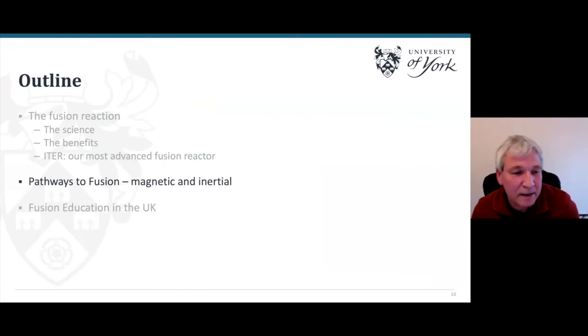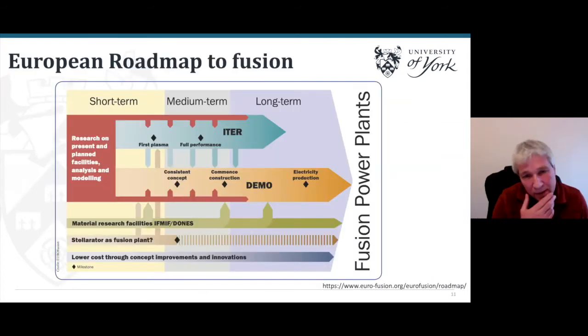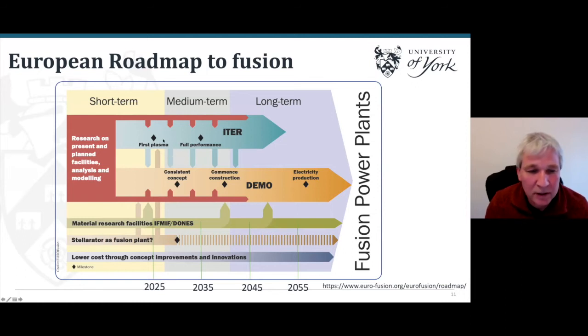So that's looked back to the past. You want to look to the future. Where are we going in the future? Well, this is the European roadmap. And so you can see lines on this representing ITER, as I've just been talking about, going into the future. Let me put some times on it. And you see that ITER first plasma is around the middle of this decade, but full deuterium tritium performance is about 10 years away yet.